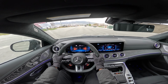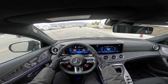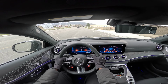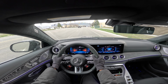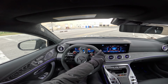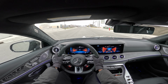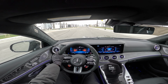Oh, you can feel the pops. And by the way, this car also has paddle shifters behind the steering wheel. There is an upshift and a downshift here. I'm just gonna engage those so we can get to experience them. Let's see how this one does. Wow, it's just fantastic.